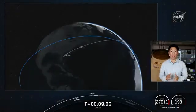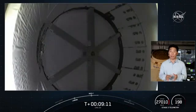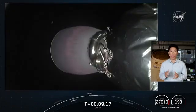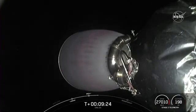Now, the second stage has one last major task, and that is commanding separation of Dragon a couple of minutes from now. Again, this is the second flight for this particular Dragon and the first reuse of our upgraded cargo vehicle. We should have video of Dragon separation from the top of the second stage. It'll give us a nice view into Dragon's unpressurized cargo trunk.